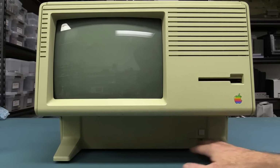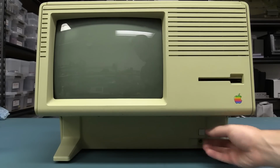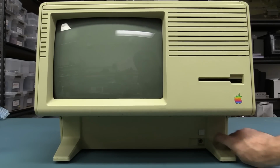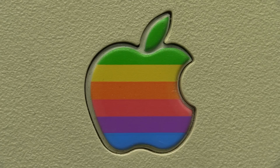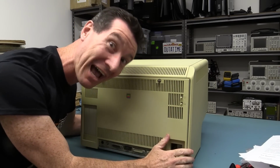And if you look under the bottom here, which has room for the keyboard, how it's all recessed in, that is a very nice design aspect of this I really like. And it's got nothing but a big clunky power switch under there. You can't easily hit that. Very nice. And the keyboard port as well. And just for the Apple fanboys, there's the money shot. And by the way, this thing weighs a bloody ton.